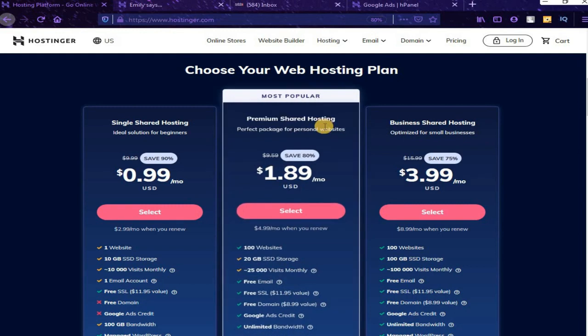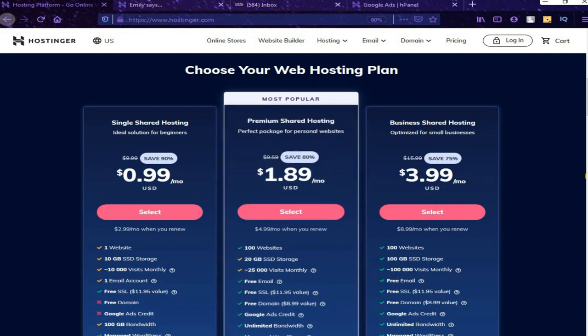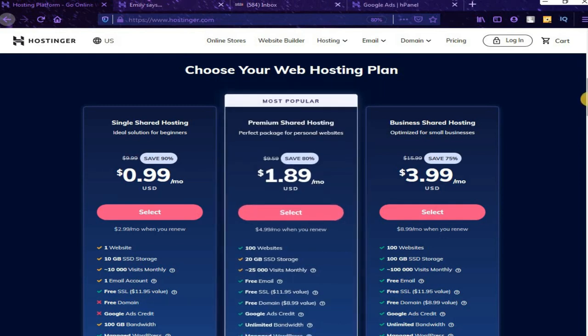So my recommendation is Hostinger, which will be a perfect web hosting provider if you are just getting started with the online industry and do not have too much money to spend on web hosting. You can consider checking out Hostinger. You can try out other brands as well, but I will be giving more priority to Hostinger because I have been a happy customer for almost 3 years, or 2 or 3 years, I'm not so sure.